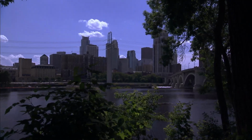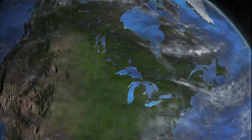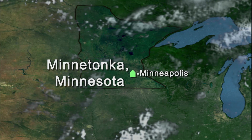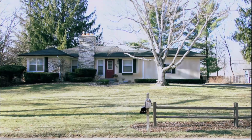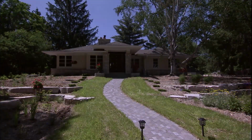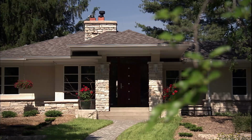Eight miles west of Minneapolis, there's an upscale suburban neighborhood known for its beautiful lakes and rivers. We're in the city of Minnetonka, Minnesota, a 20-minute drive west of Minneapolis. Talk about green. This house pushes green to the extreme. In 18 months, this traditional all-American 1940s rambler was transformed into an award-winning super green energy-saving remodel. Called a sustainable house, this home is loaded with almost every possible green feature you could imagine.